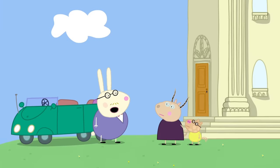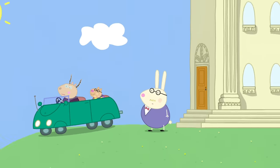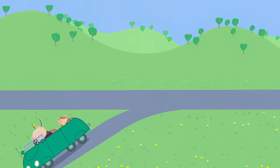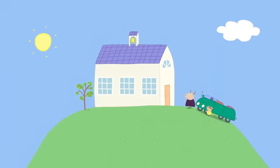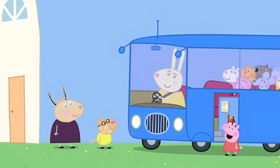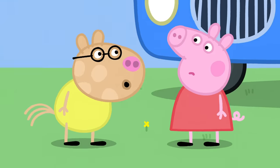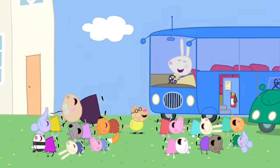Oh, have you missed the bus? Mr. Rabbit, I am a teacher. I need your car. Come on, Pedro. We'll take a shortcut. Hello, Dot. Madame Gazelle and Pedro have arrived back at the playgroup. Where is the bus? Maybe we're early. Yes, Pedro. For once, you are early. Wow. Pedro is early. Yes. And you're late. You slow coaches. Pedro likes being early. Everybody likes being early.